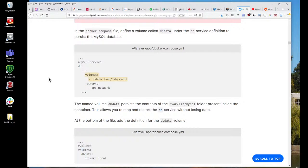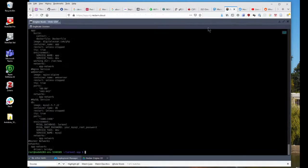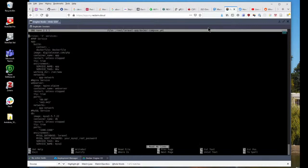In my Docker compose file, so I'm going to go back in there. So define a volume called DB data under the DB service definition to persist the MySQL database. So we're copying just that. I'll click on copy because I'm pretty sure that's all we'll copy. So let's go back into the container. So there's Nano I'll use again. So I'll open it up.